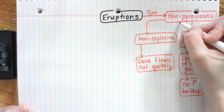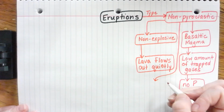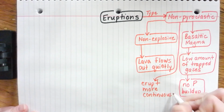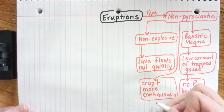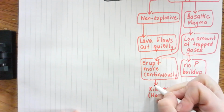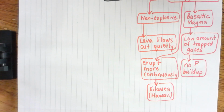These types of non-pyroclastic eruptions from volcanoes tend to happen a little bit more continuously. So we'll put that here, erupt more continuously. It's not like a once-in-a-lifetime event. It tends to just kind of keep going. Such as Kilauea in Hawaii. Kilauea has been erupting continuously since the early 1980s. That's it for the non-pyroclastic side.